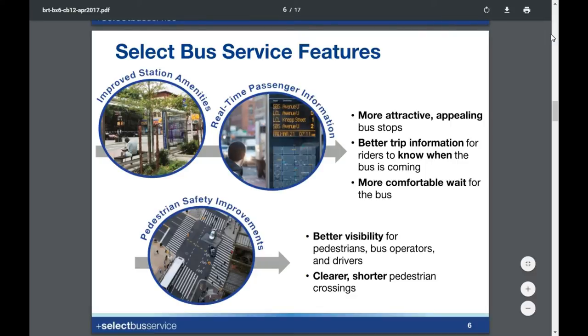And before the debut of the Bx6 SBS coming up this summer, and later on this season, coming up in late spring, shall be the debut of the M79 SBS, one of the slowest bus routes in the city, that will become a select bus service route later on this spring. Stay tuned for that.